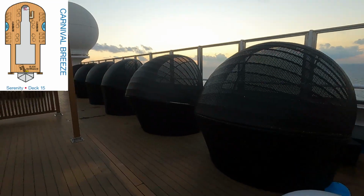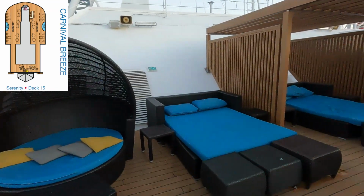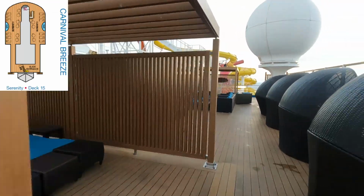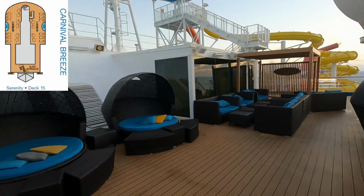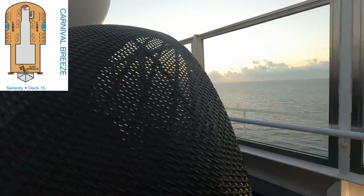As you can see, there's more clamshells. Some of them, like I said, are private. Nobody can see who's inside them as they're away from the walking path, and then some are open, and then you have the lounge beds and the sofas. And so there's a lot of seating options for different people.